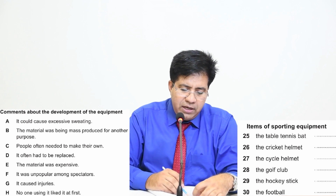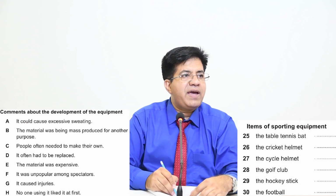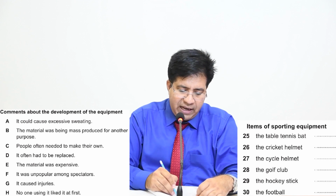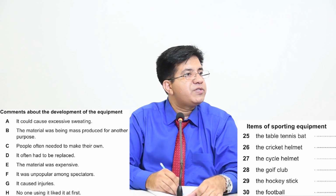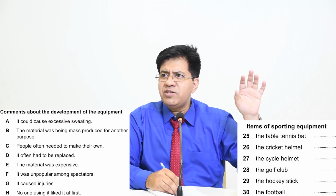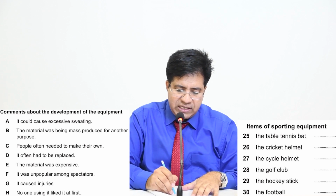Okay. Next, material was expensive. Very simple. They will say it was very expensive, costly, it cost a lot of money, they had to spend a fortune, right? Anything like that. Option F, it was unpopular among spectators. Like spectators didn't like it. For example, they had a cricket bat and spectators didn't like that. So, the people who watched, spectators, they didn't like it.